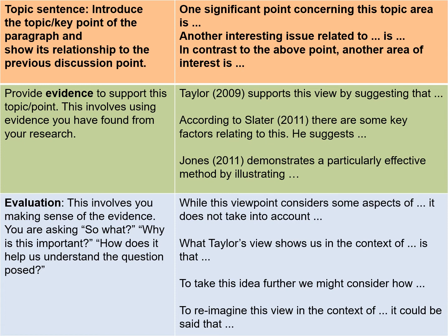Then following that, we provide evidence for the point that's made in our topic sentence. So this might sound like Taylor supports this view by suggesting that, or according to Slater. This is where we bring in our references that support the first sentence, our topic sentence of our paragraph.